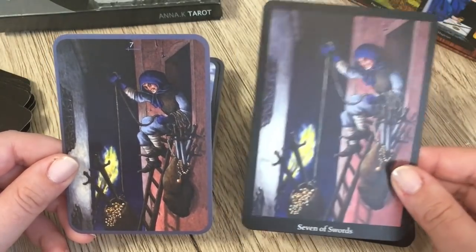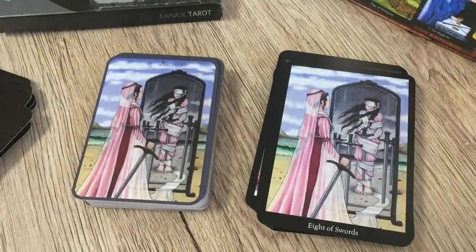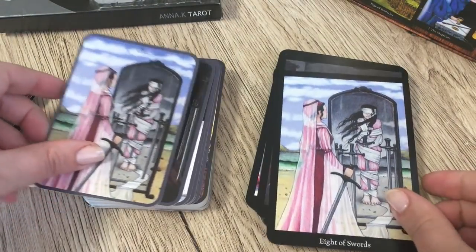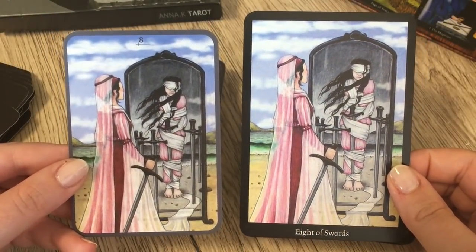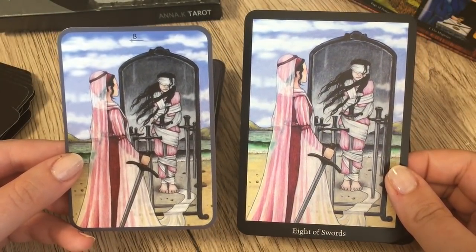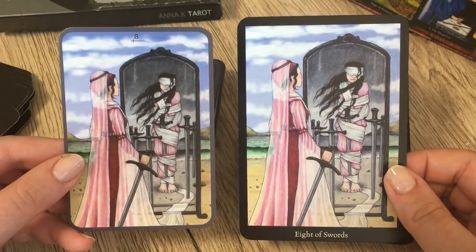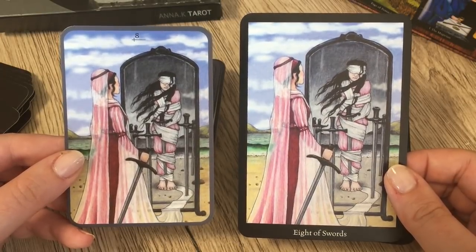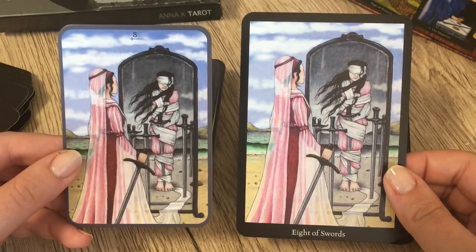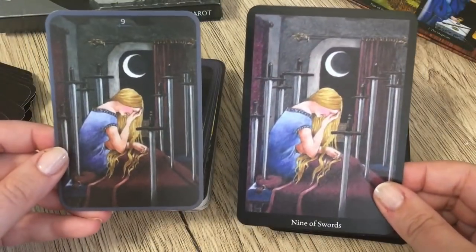And the fact that they have kept these borders, they're black, they're thin, they're unobtrusive. I love this card. It's one of my favorite Eight of Swords. I think a lot of people say that because it is different to what we see and yet very recognizable. Just a very simple, clever take on the Eight of Swords.